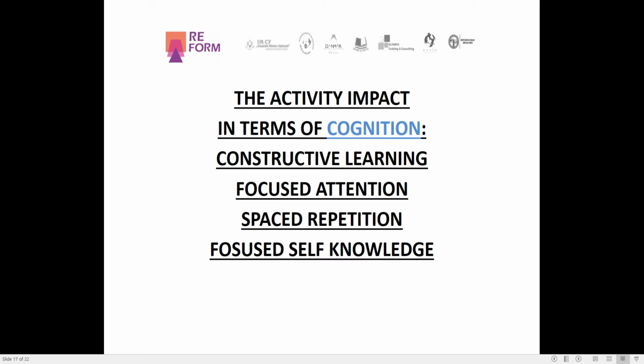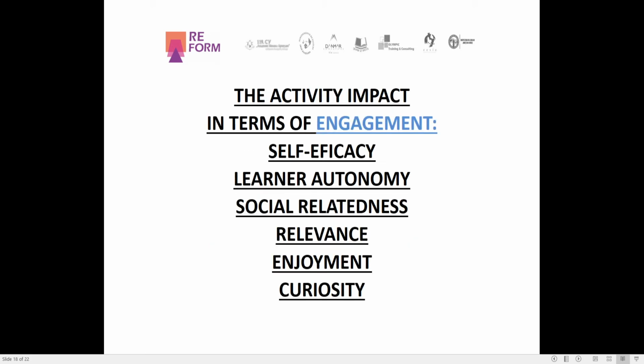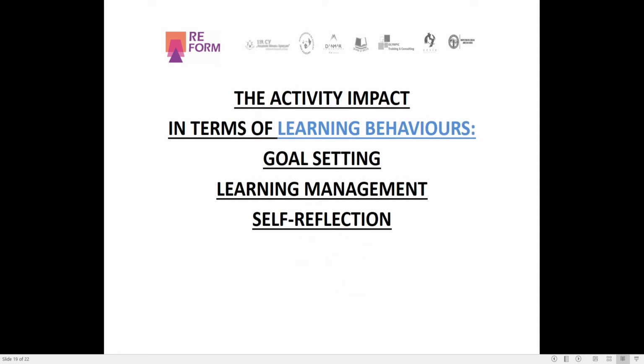In terms of impact, if we consider cognition, it implies constructive learning. They learn from one another, and they have their attention focused, they have spaced repetition, and it focuses on self-knowledge. People are engaged if they find motivation, relevance, and utility in the activities that we organize for them. And in terms of engagement, it has self-efficacy, learner's autonomy, social relatedness, relevance, enjoyment, and curiosity. They are very curious throughout the hour to see where their wish leads them. And when it comes to learning behaviors, it has very clear goal setting, learning management and self-reflection.